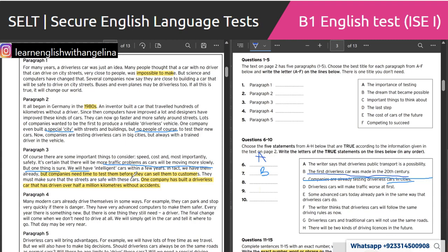Maybe it's true. Ma'am, true. How come this is true? Driverless cars will make traffic worse at first. Why do you think this is true? Because right now in here, they're saying, of course, there are some important things to consider. Speed, cost, and most importantly, safety. It's certain that there will be more traffic problems as cars will be moving more slowly. Okay, this is true.